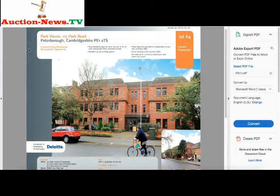I hope you're gonna enjoy the case studies, and here we go, the first one in Peterborough. So this is the first case study. This is a freehold office block that came up in the auction with Acutus, and that was in Peterborough. And that auction was January 2016.